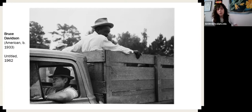He was just taking photos of everything happening. And I really love this photo after the previous one because of the gaze of the subjects. They're both not completely looking at the photographer, but kind of out of the corner of their eye. And we don't know what the relationship between the subjects are. We don't know where they were going in that truck or where they were coming from in that truck, but we are thinking a lot just because of the image.